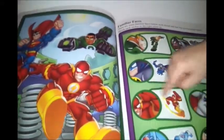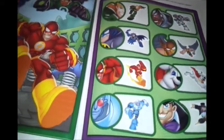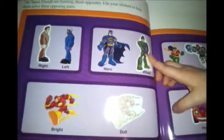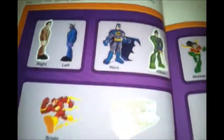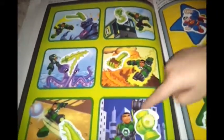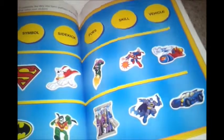You see, they are being brave, very brave. You have to match the close-up to who that person is. Pretty easy for a young child. But you see, what's the opposite of the thing? Hero, villain, and lots of other things. You see a picture thing to do. Looks like those are the people you use. And you see all of Green Lantern's green things he ever made. You see, a bunch of crazy things.